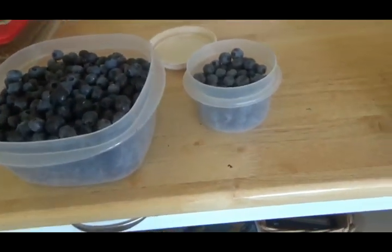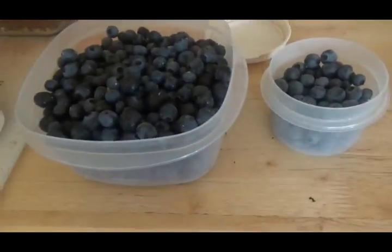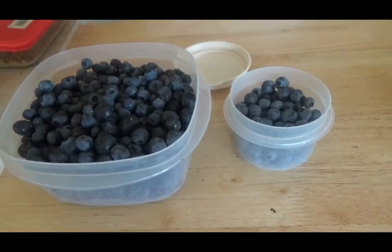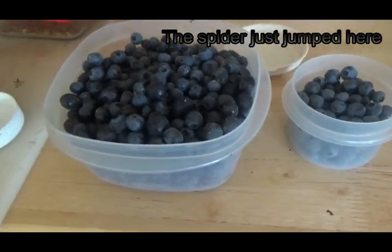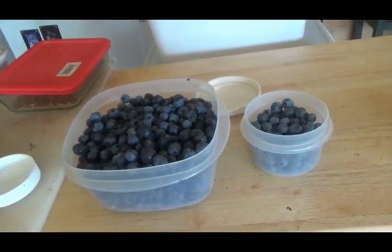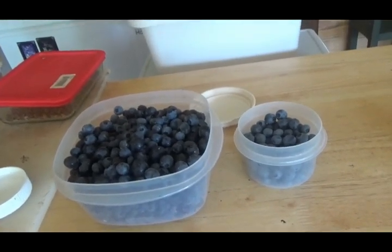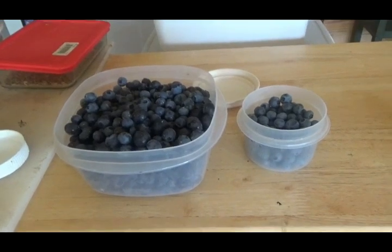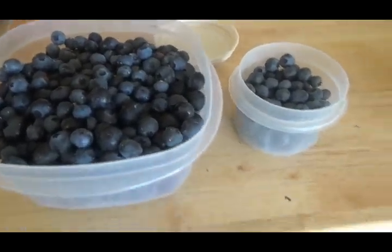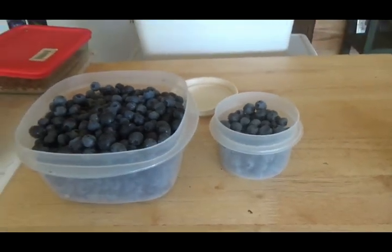Anyway, check it out. This right here is about, let's say, 6 1/4 cups of blueberries, and we harvested 2 cups earlier, so far I've gotten more than 2 quarts, a little over 8 cups of blueberries, so I'm really excited. This is the most blueberries I've ever harvested. That's fun, yay!